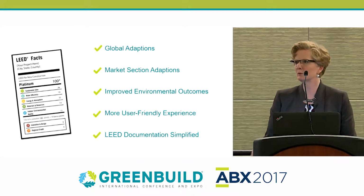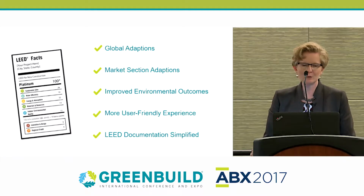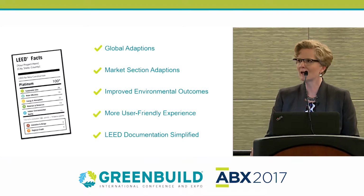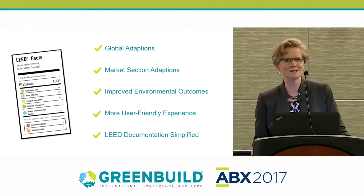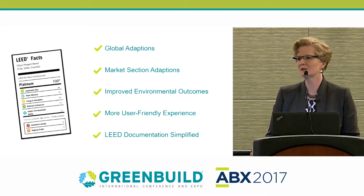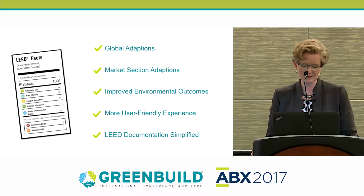Many of you are familiar with what we're doing with V4. We've got regional priority credits. We're doing some adaptations or alternative compliance paths for different parts of the world. That's an incredibly important aspect of being able to implement LEED where you are. And market selection adaptations. I think I've lost count of the number of rating systems we have at the moment, whether it's for data centers or warehouses, but all of them are incredibly important, that we have a system that is adaptable and flexible for the use type of your particular project.